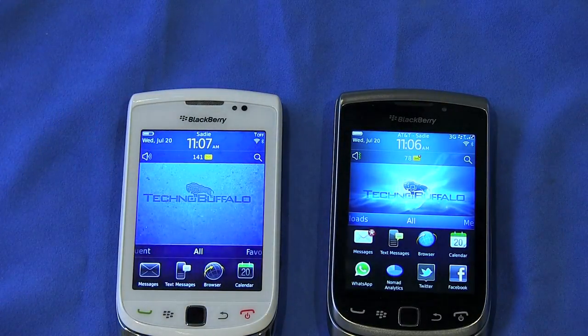They've both been sort of, well, not hard reset, but soft reset, battery pull. You know what I'm saying.